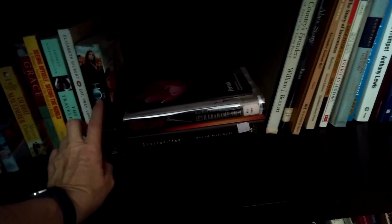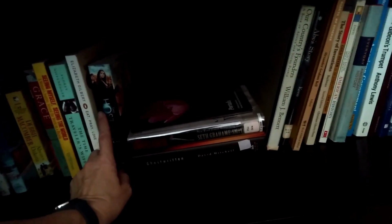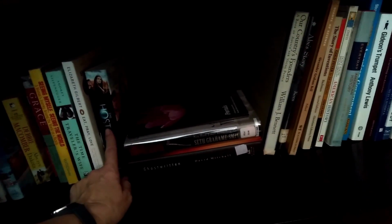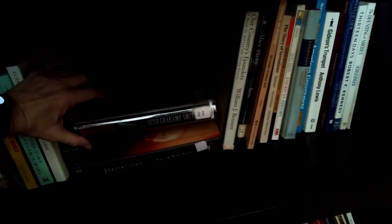I have not read these. The Host, I have not read that, but I did watch the movie, and I wanted to see if I could sometime work my way through the book. And then I've got Abraham Lincoln, the Vampire Hunter, and Ghost Rider.